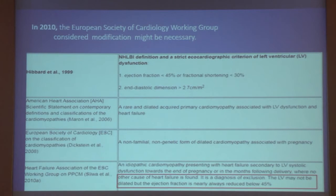After that many people have come out with their own definitions, and the most recent is by the Heart Failure Association of the European Society of Cardiology Working Group. They sat together and in 2010 described it as a disease of exclusion. So now you make the diagnosis only by exclusion, and the left ventricle may not necessarily be dilated, but the ejection fraction should always be less than 45%. This is what they have come out with.